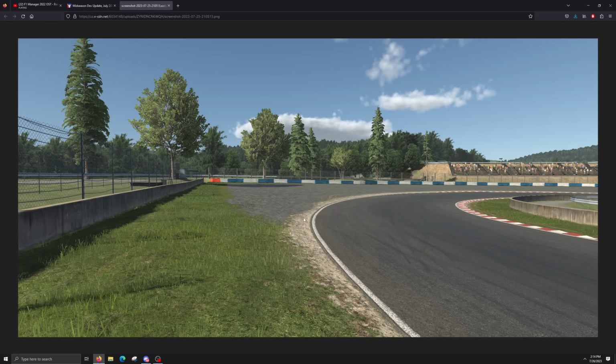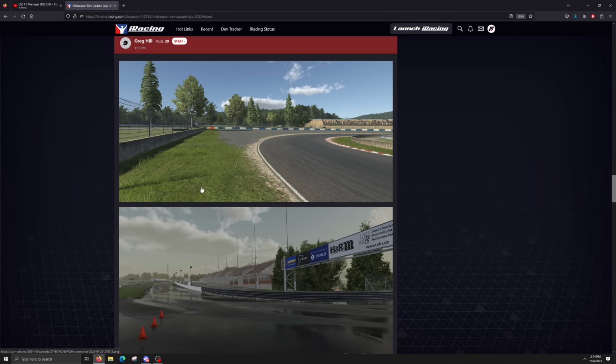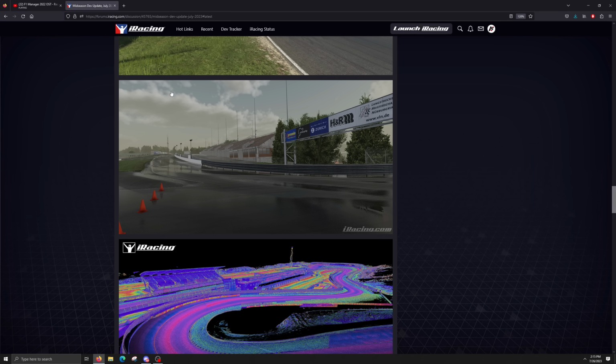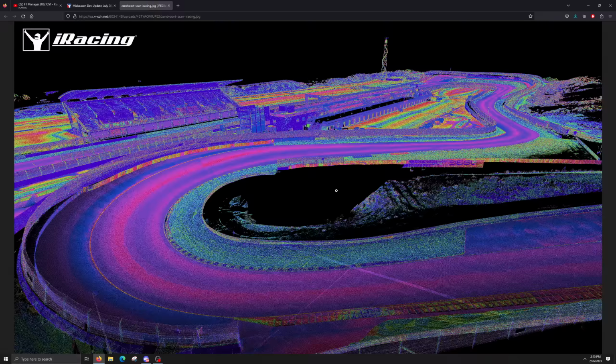We got some 3D grass here. This is the final corner of Okayama, I believe. Then we got some rain at the ring where you turn. This is the final turn of Nordschleife, or where you go back on in the 24-hour. And then where you come back on. So yeah, rain is going to be such a whole different thing. And then the terrible turn.